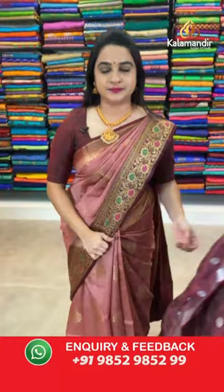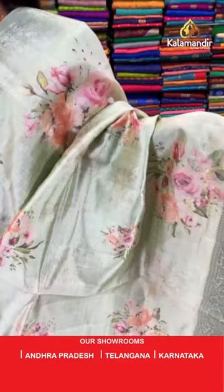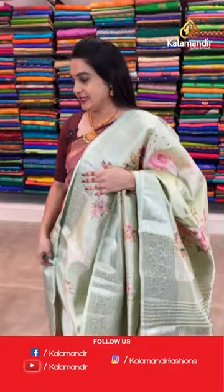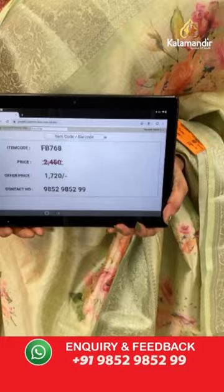Wow, light pastel green color, very beautiful, very lovely, and body is with printed floral bunches, and the border, self color with a floral jal. Self color pallu with the lines and paired up with self printed blouse along with border. So pricing details. Saree code is FB768, actual price 2450 and weaver's price is 1720. To grab this one, take a screenshot and ping us on our WhatsApp number. Let's move on to see our next saree.